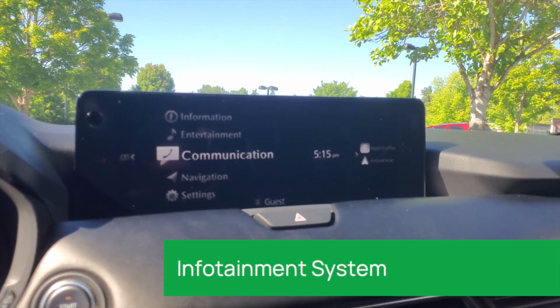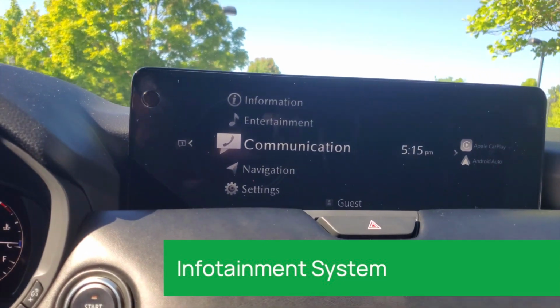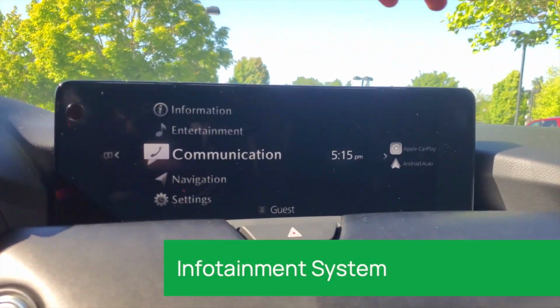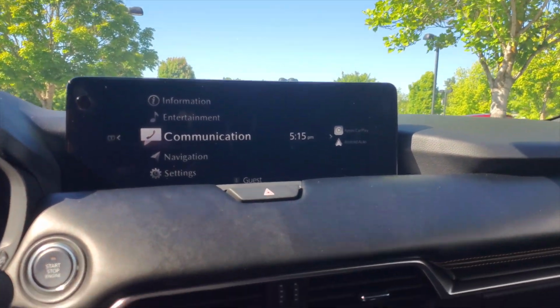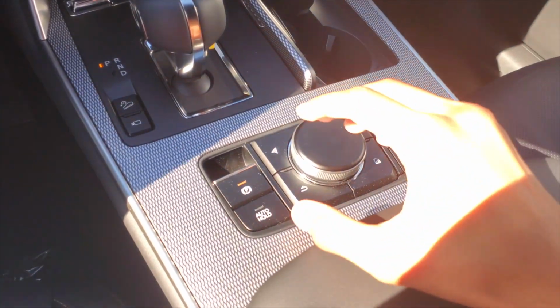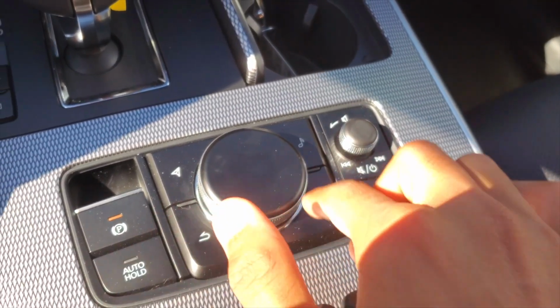Alright, so let's go ahead and start off with this infotainment system in the middle here, and here we can see it's a very large screen. It goes across this entire width from there to there. As you can see, huge screen in the middle, and this screen is controlled via this dial here. You can see there's a system here with 4 buttons: navigation, media, shortcuts, and the back and home buttons.